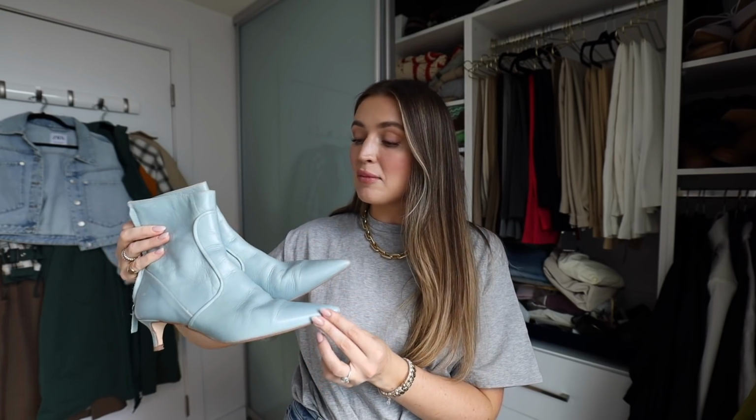Oh, that means these are 3 years old, little babies. It's our 3-year anniversary together and I only just started wearing them. Look at that. I will never let these boots leave my closet. These are a pair of boots from Zara. I bought them in Barcelona. These were in the bottom floor, literally like thrown on the floor in one corner of the store, and they were 11 euros. These are real leather boots.